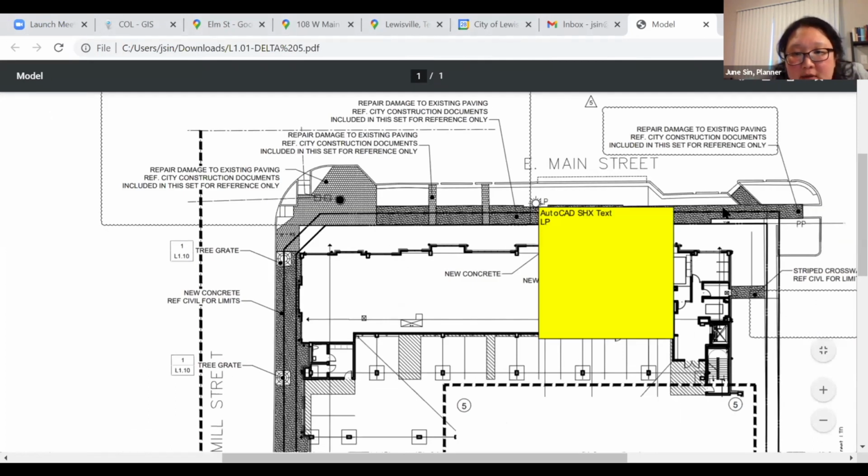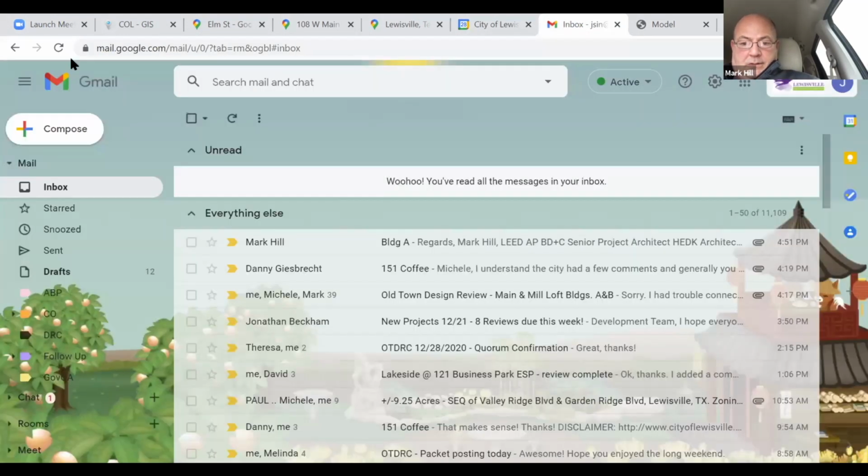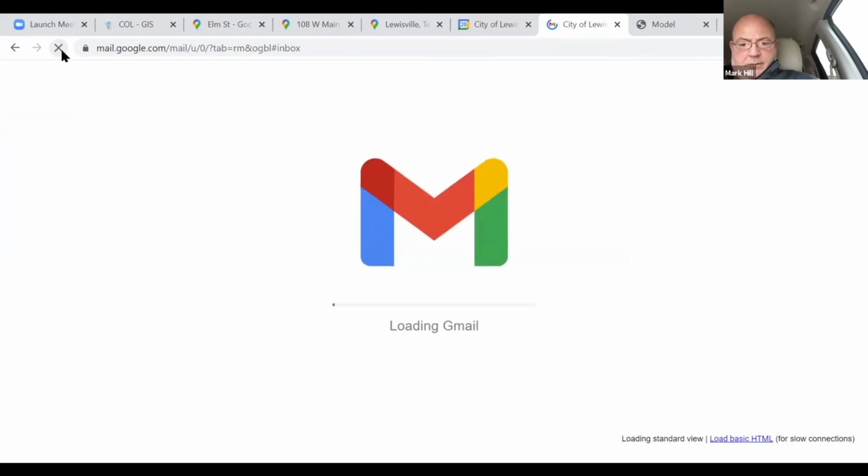So it looks like along Main Street, just sidewalks are proposed. Along Mill Street, there are some trees. Yeah, planted. And then let me shoot this over to you.